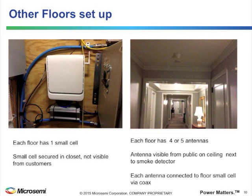And this is the kind of environment where you have a bunch of antennas for the small cells distributed across the floor, 4 or 5 antennas on the floor. And then the small cell itself is in a cabinet at each floor. You have these types of small cells in the hotel. So that's the environment.